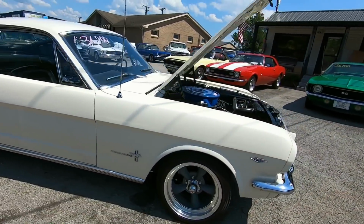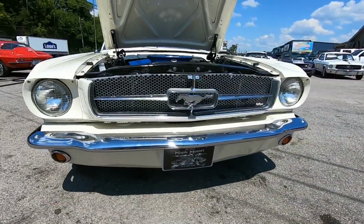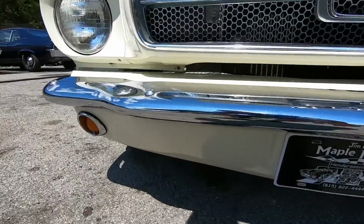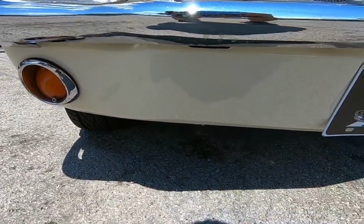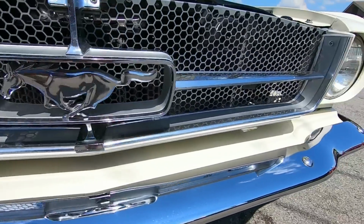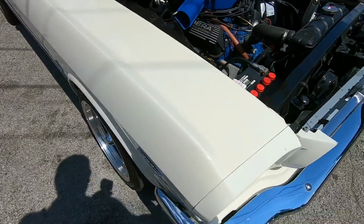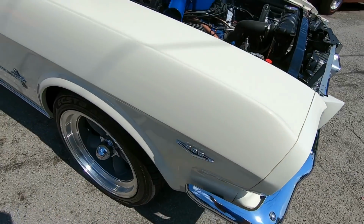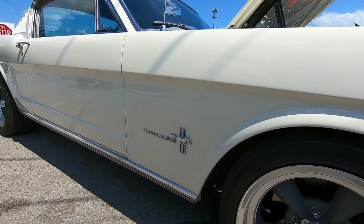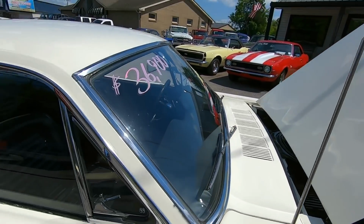Starting up here in the front, they have replaced the front bumper with a new one. It's nice and clean. Hardly anything under here. I figured there normally would be a bunch of chips. That looks like it's been freshly painted. Same with the front end. There's a little bit of dirt there I wiped off. I guess you'd call this like an off-white, a cream.